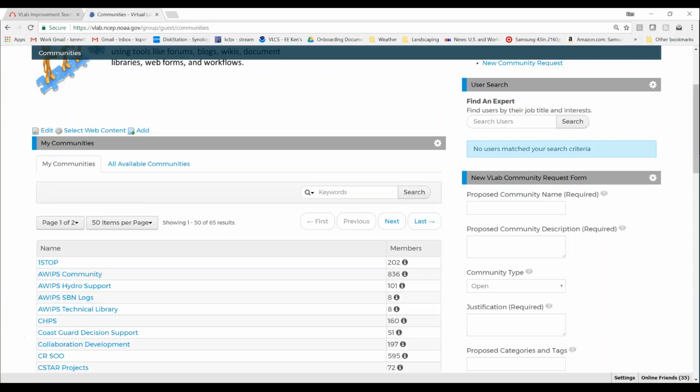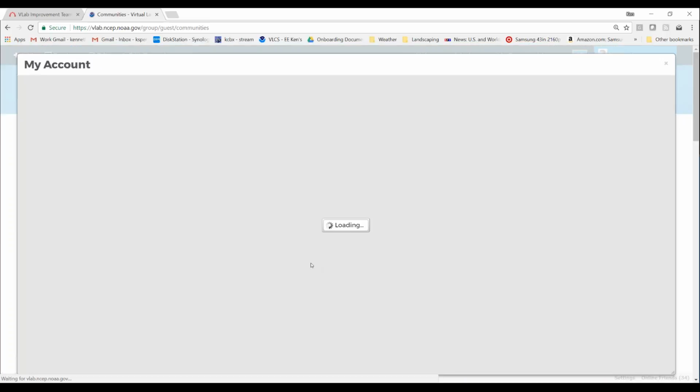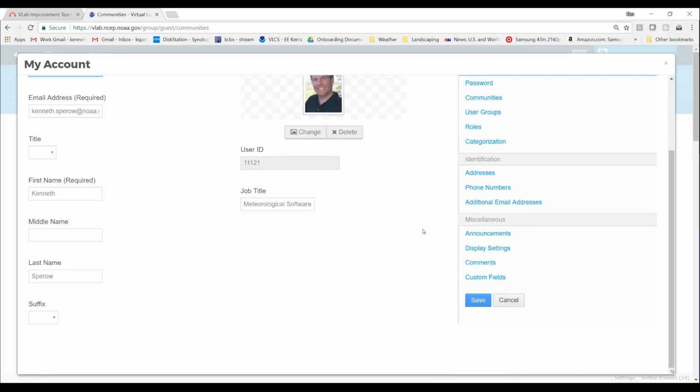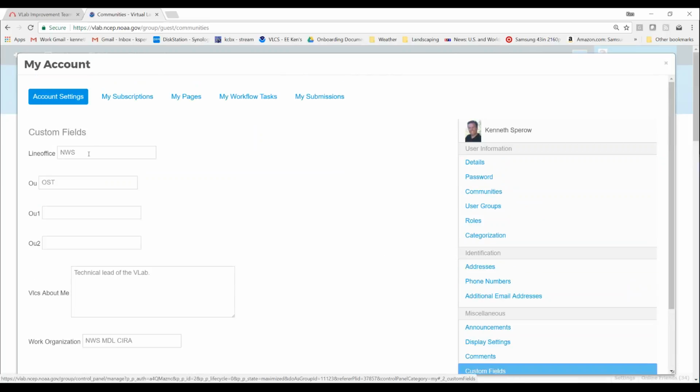Okay, so maybe what we need to look at there, let me show you something. So we actually do, I guess the question is, where would we want that to show up? So we are collecting that information from LDAP. Like if I go into my account, and then there's, I actually have an idea that maybe it would meet the needs here. If we come in here and go to custom fields, there's a custom field here, and line office is being populated automatically from LDAP.